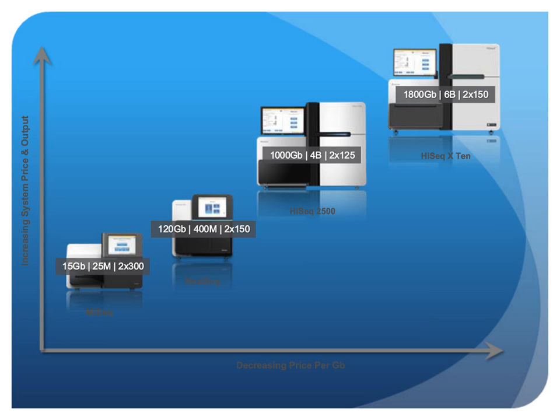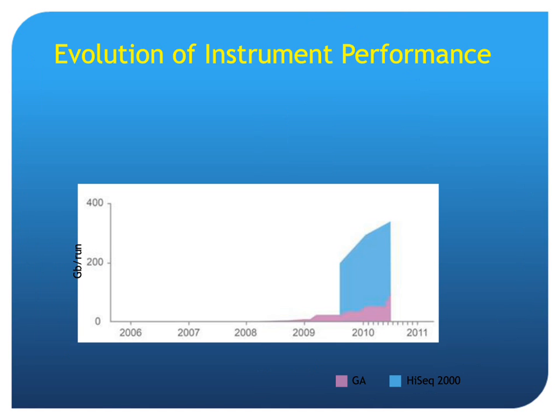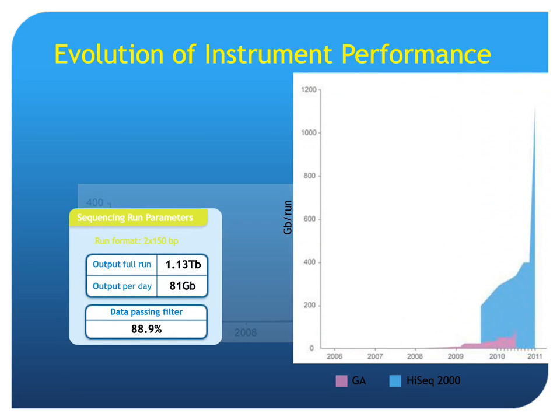and the HiSeq X10. Now, in terms of the evolution of the instrument performance, this next slide shows the output on the original Genome Analyzer, which started in 2006, producing less than a gigabase of sequence data, through its life cycle to the very end, where it was capable of generating almost 50 gigabases of sequence per run. And in blue, you see the output of the HiSeq 2000. But this shows the actual output now brought out to 2014, where in a period from 2006 to 2014, the output on this machine increased up to 1,000-fold. And this brought the cost of genome sequencing and all other next-generation sequencing down considerably in price.